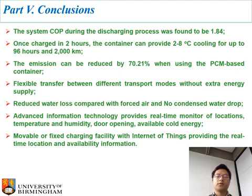The emission can be reduced by 70% when using the PCM-based container, and there is also flexible transport between different transport modes without extra energy supply once charged. It also reduces water loss compared with forced air, and importantly, there's no condensed water drop. It's very important for carrying items with packages.